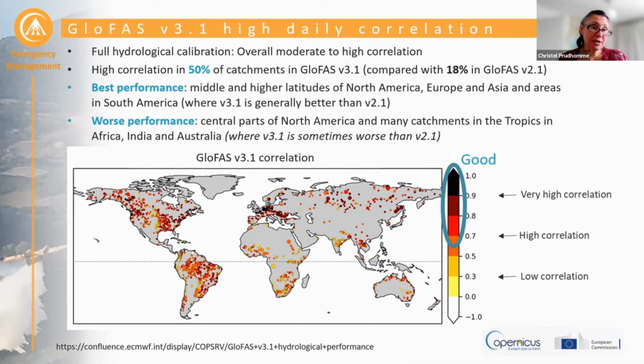Something extremely important when you want to simulate the variability of hydrological regime and river discharge is the correlation. And here, again, you've got darker colors showing higher correlation of the simulation compared to observations. And you can see that overwhelmingly we've got a good correlation. So it shows that 3.1 really simulates well the variability of the river regime across the world. Of course, there are some areas where the correlation is a little bit lower.